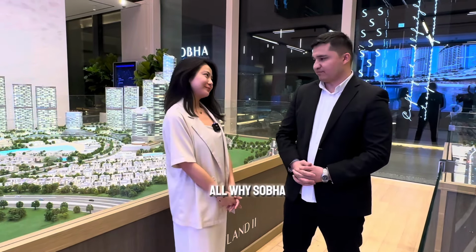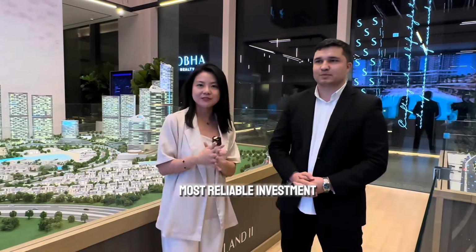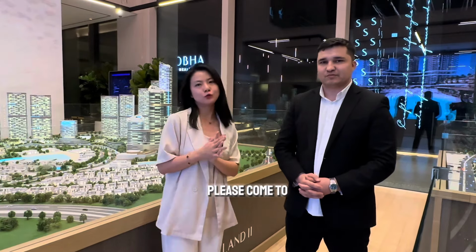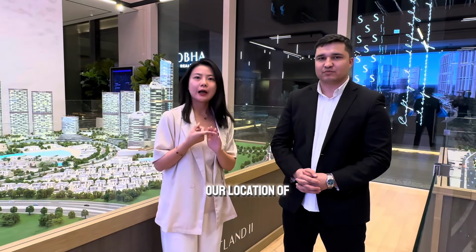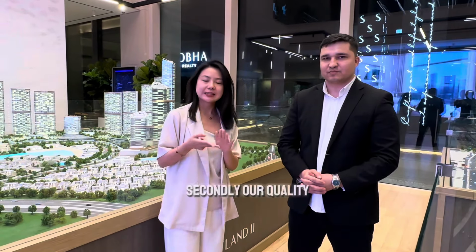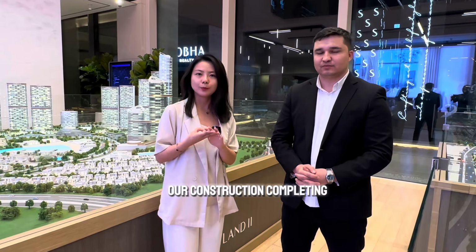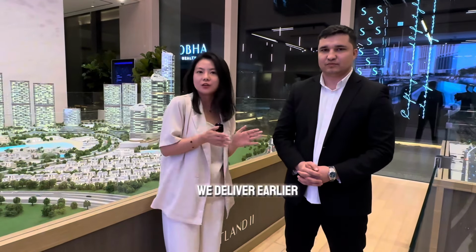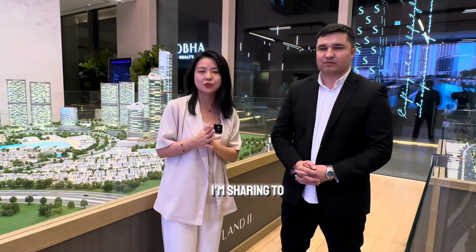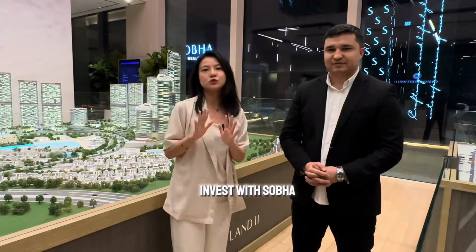First of all, why SOBHA? Can you explain in a few words? Yes. So if you are an investor today in Dubai looking for the most reliable off-plan investment project, please come to SOBHA Realty. I will give you three most important points. First of all, our location of the project. Secondly, our quality of the project. Thirdly, our construction completion time is always on time. Sometimes we even surprise our investors, we deliver earlier in advance. And this is actually the fact I'm sharing with you. So please don't miss this opportunity to invest in Dubai, invest with SOBHA.